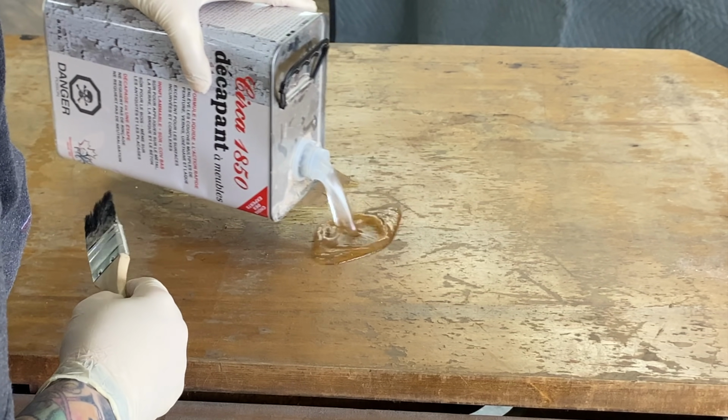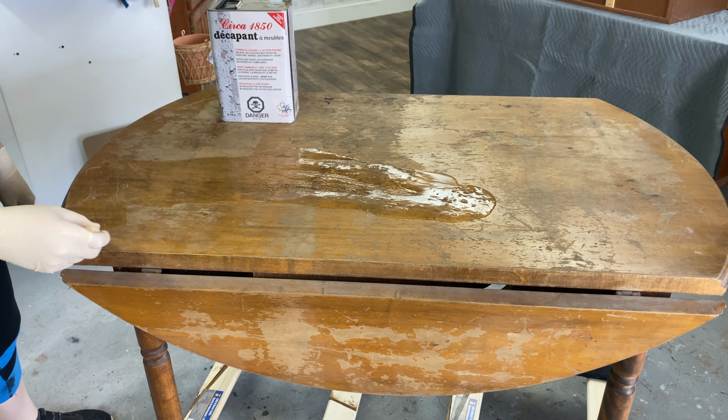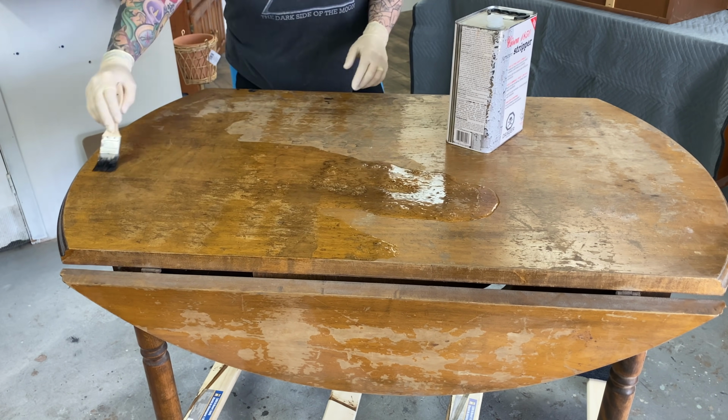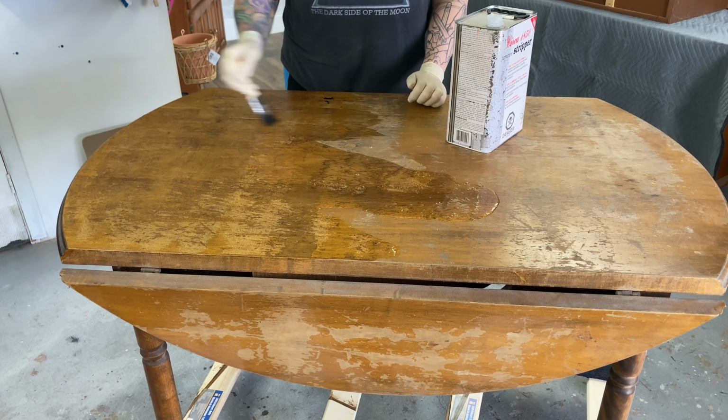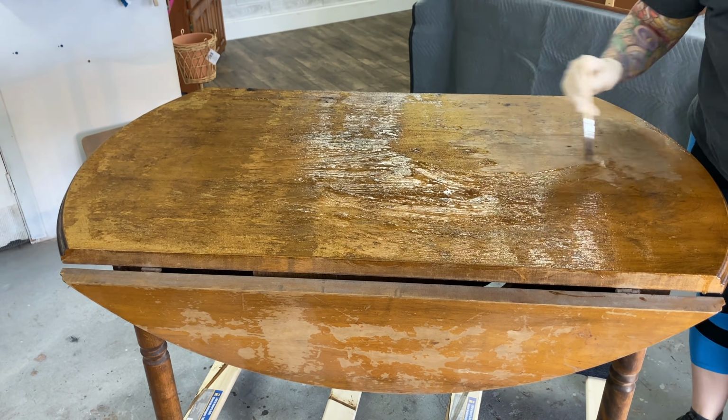This solid wood tabletop is an absolute disaster. It's clearly had many years of love and wear and tear. Most of the finish is completely gone. The finish that remains is not intact, so obviously it all has to go.